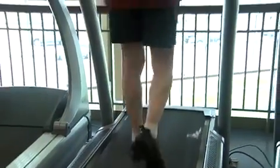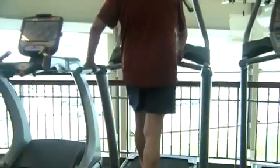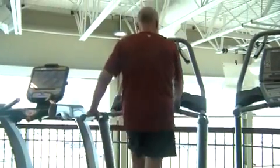Then last winter, he fell on the ice. My heel came down, smashed very hard on the sidewalk. And the pain in his right heel got worse. Walking any extended distance was very difficult as well.